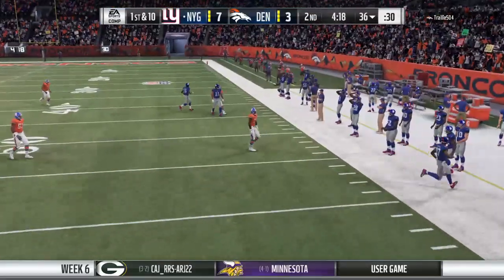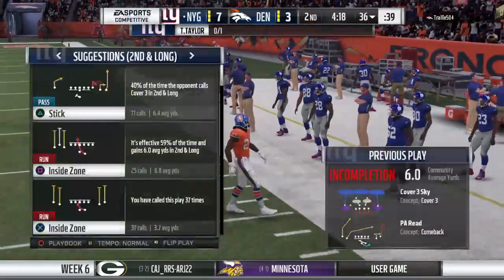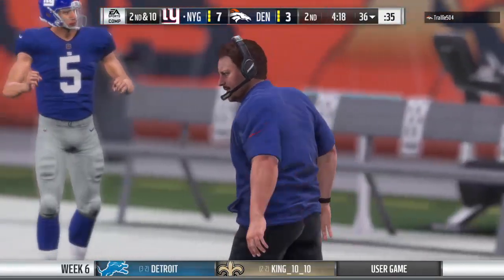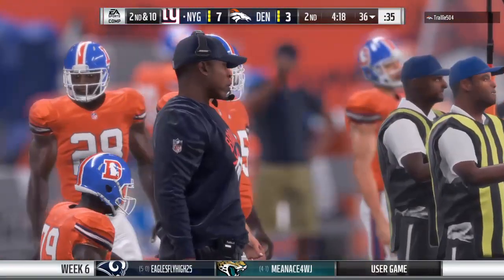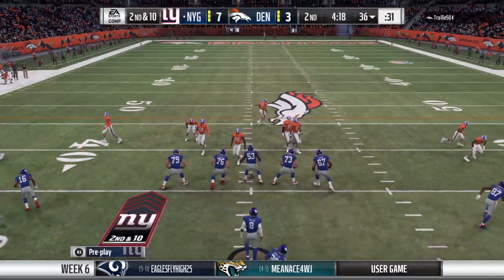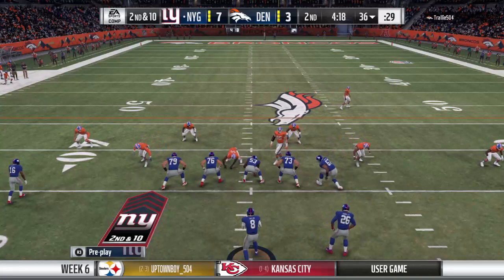Sliding out of the pocket, and he whips that one incomplete there. They were trying to get it there to Sterling Shepard, and now it's 2nd down. Had an open man that time, but ended up putting a little too much heat on it, don't you think, partner? Absolutely, just needed a touch more air under it. Instead, he fired an absolute bullet.